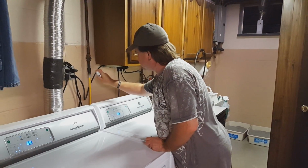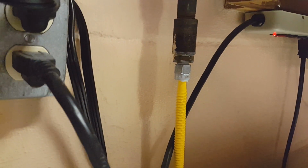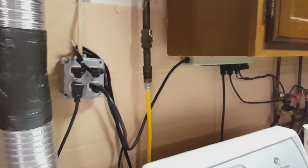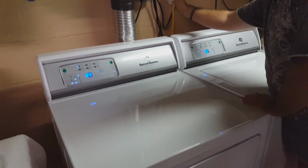Oh yeah, you're doing the leak test. Damn, look at Harley and his natural gas skills. I've never even tried that before. Yep, no bubbles means you did good. That's Harley's first gas appliance install.